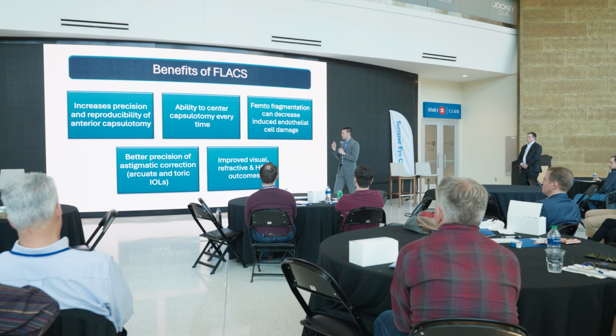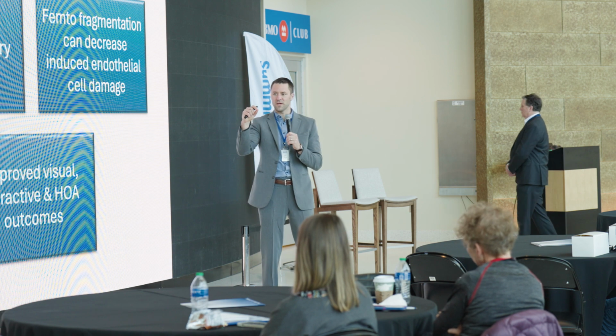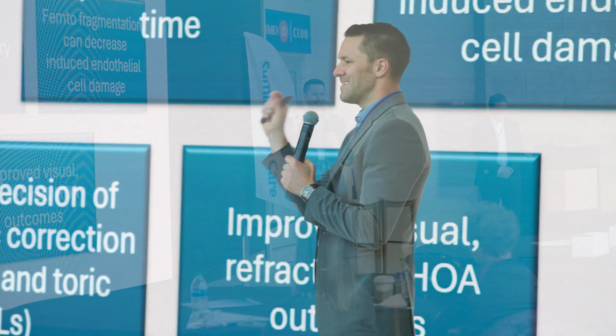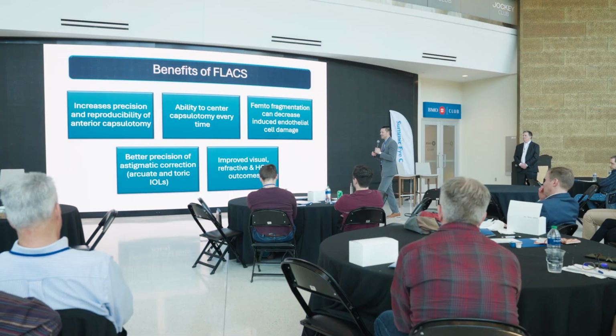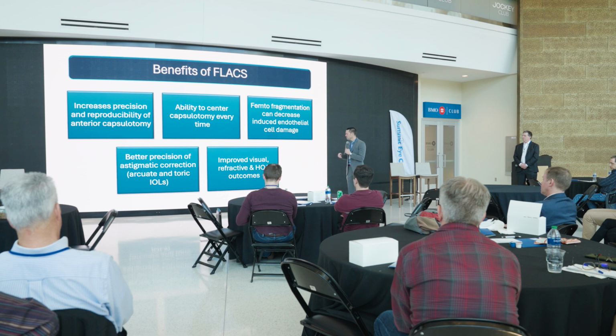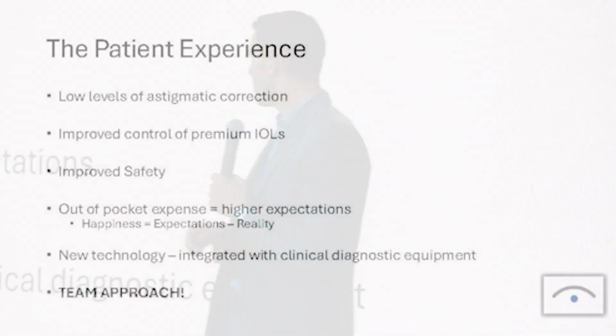We can now be more precise with our astigmatic correction. So we're making these arcuate incisions on the steep axis of the cornea. We can better pinpoint exactly where that steep axis is, and we can also account for variations intraoperatively or anatomical variations. Overall, we're improving our visual, refractive, and especially higher order aberration outcomes.